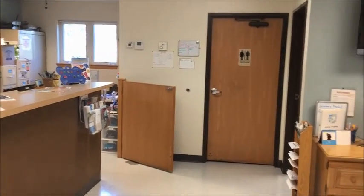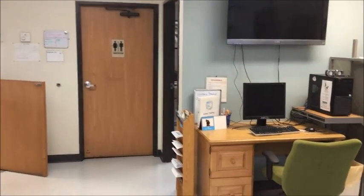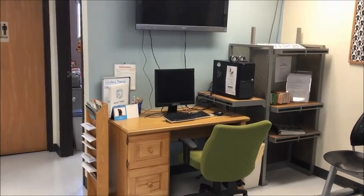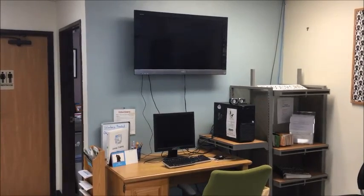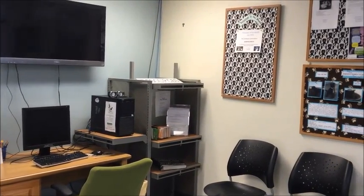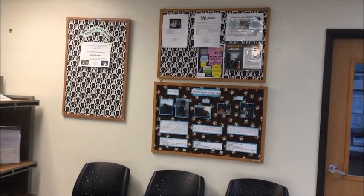Panning more to the right in our lobby here. Got the bathroom, the entrance to my office, and we have an area here with the computer where clients can apply to adopt animals. Volunteers can log their hours there. We do have a television set mounted up there where we post photos and information about shelter activities. We do have some resources there in the corner for folks, and some display boards, Volunteer of the Month, some informative flyers, and we have some pets that are up for adoption in foster care.